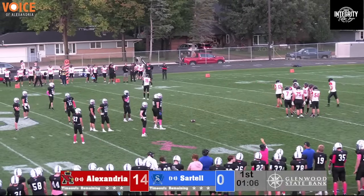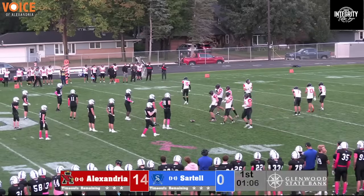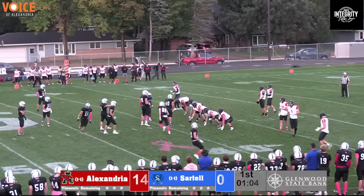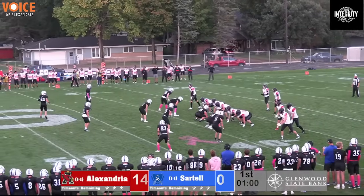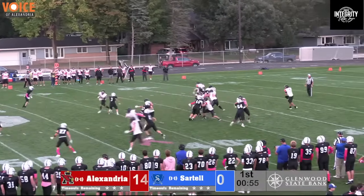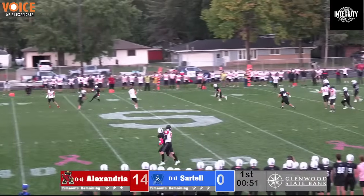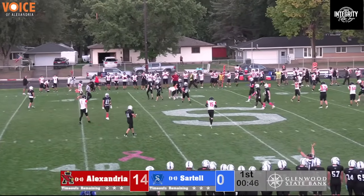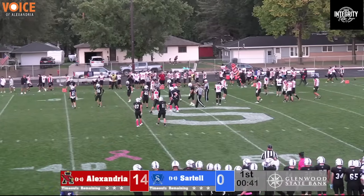Alexandria 14, Sartell no score as we are late in the first quarter, just over a minute remaining in the period. Alexandria is going to bring some receivers to the left side. I believe it includes Grady Starzl. I think Brady Gunberg also on that left side for the Cardinals, and Mason Witt. Talon Witt scrambling, looking to throw downfield, fires over the middle. It's caught up near midfield, and that's going to be a reception for Miles Gray. And it's a first down for Alexandria.